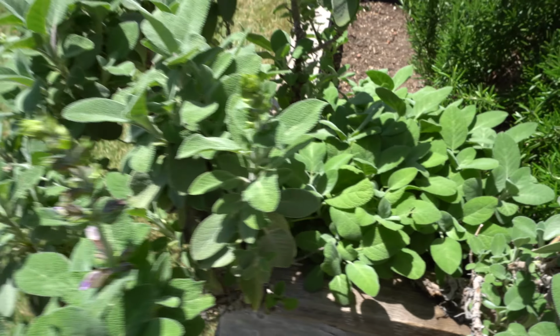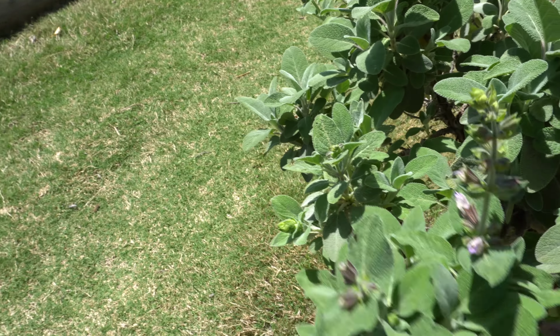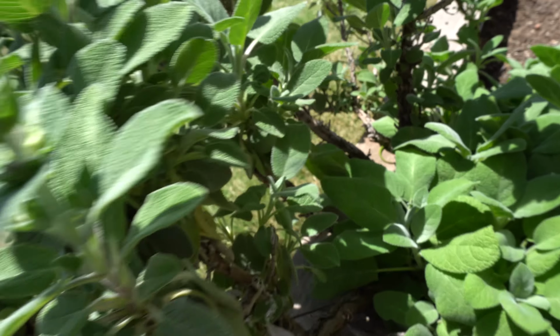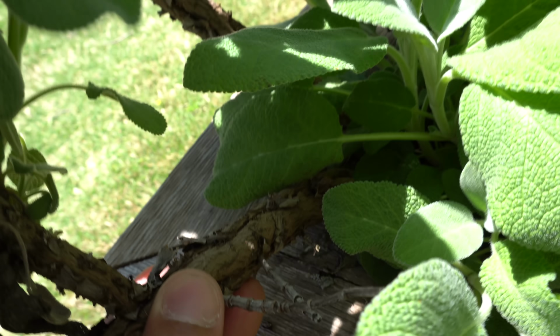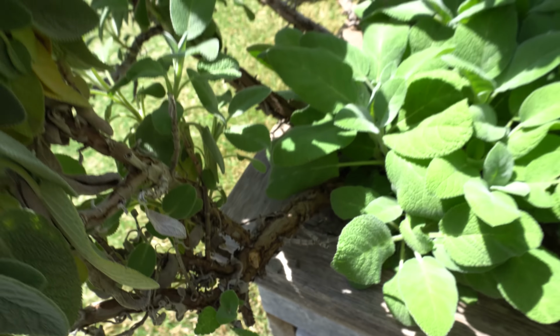I need to trim those off because those are just growing outside of the bed, and I don't need that many. And look at the branch. Look at these. They're super big branches. They're just like trees almost.